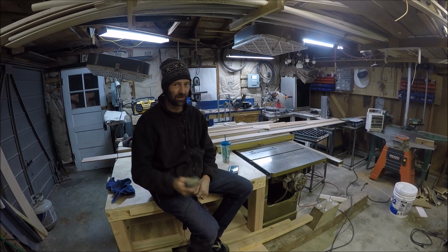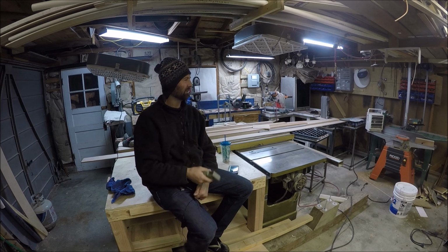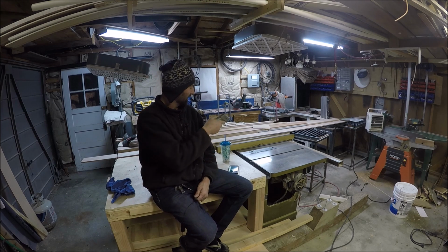I'm out here in the workshop. You can tell it's a little bit cold tonight. And I've got a fire going. And I love this little laser thing here. I've had this for a long time. I think this is Harbor Freight.